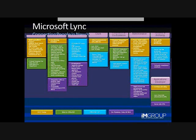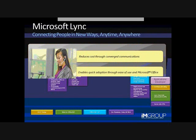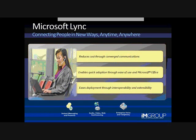So Lync Server 2010 ushers in a new connected experience. It can transform the way every communication can be turned into an interaction. With voice, instant messaging, audio, video, presence, web conferencing, all from one interface. It is so much easier for the user to have a single identity to find contacts and check availability. And this is all seamlessly integrated with Microsoft Office.